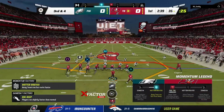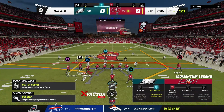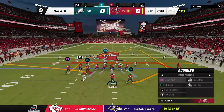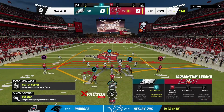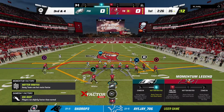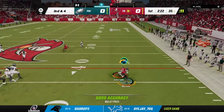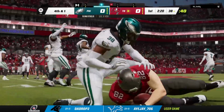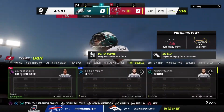And the Eagles with a dime look. 6 DBs on 3rd down. Mayfield now. Catch made. It's Moreau. And he's going to be a yard short. Needed 4, but got 3.